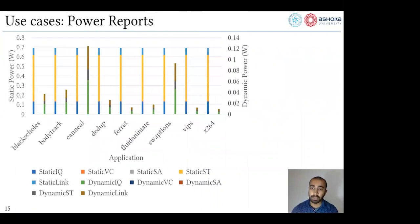While designing NOCs, power reports provide feedback to prevent over-provisioning of resources. The graph shows the component-wise breakdown of power for asynchronous NOCs and different PASOC projects.